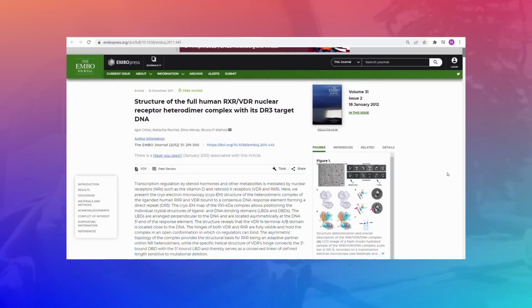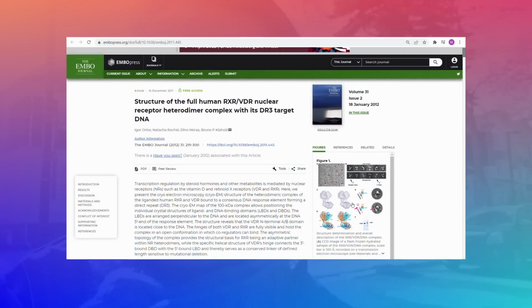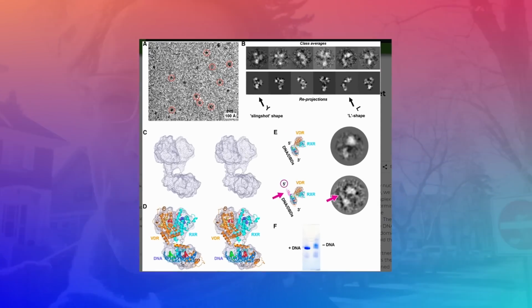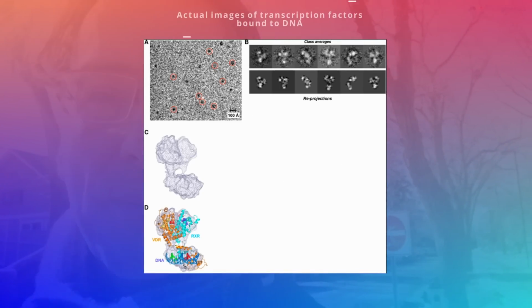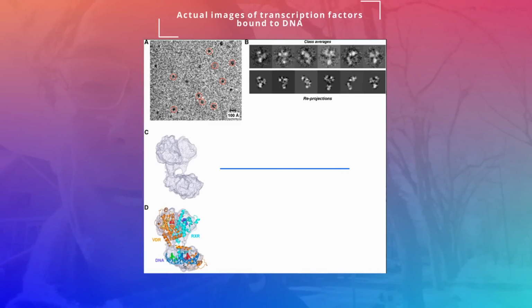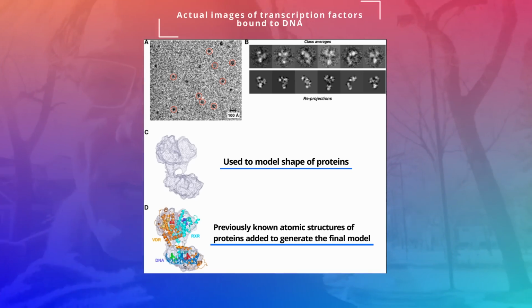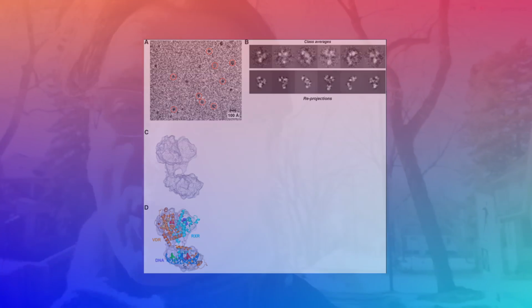When I discussed that information, I talked about how we can obtain very detailed three-dimensional atomic structures of proteins, and the same has been achieved for how these transcription factors actually bind to the DNA. And when that happens, what these transcription factors tell the cell is, hey, copy these specific genes into mRNA.